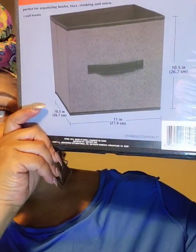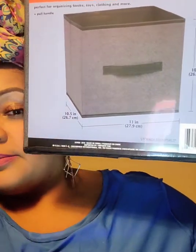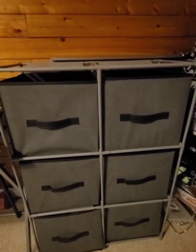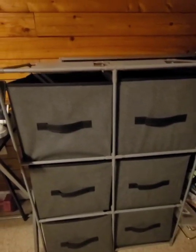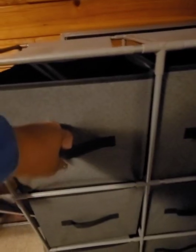Okay, these are big, and I'm going to show you how they're being used now. Now, this storage unit I got from Five Below, it was only $5, and I had their bins, but over time, they got really messed up. So these fit perfectly, and in the bottom is where we're keeping all the DVD movies for $5. That was a good deal.